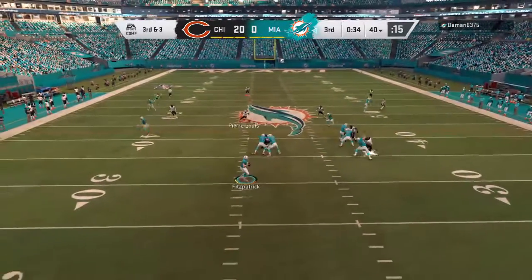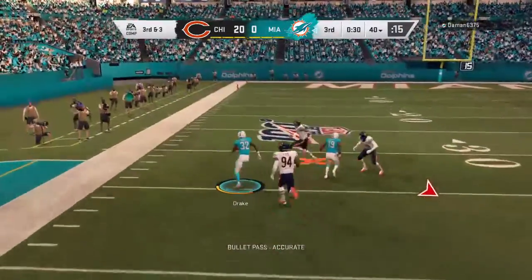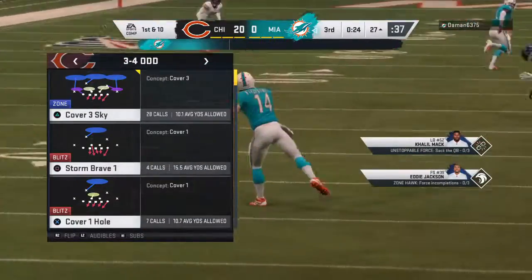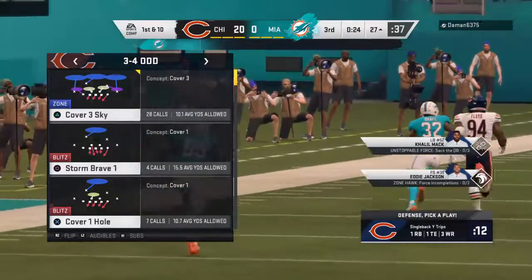Working out of the gun, Fitzpatrick. Looking left side, and he's got a man. It's Drake. And he'll go down, but not before getting this inside the 30. Well, they only needed a small gain on 3rd down. They end up getting over 30 yards.